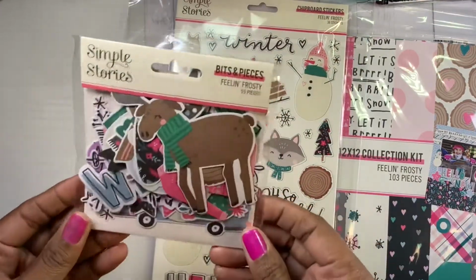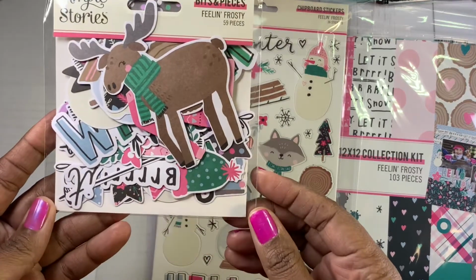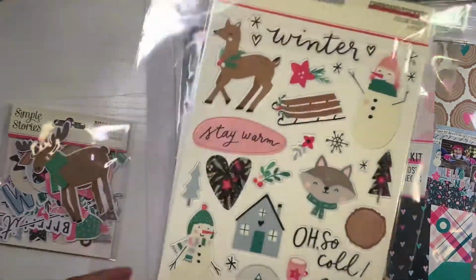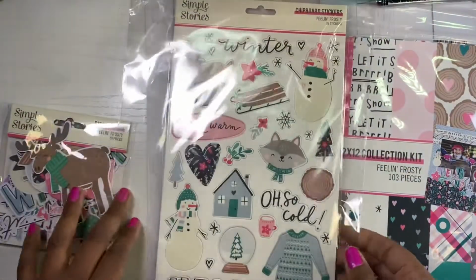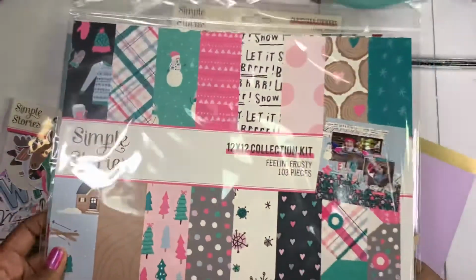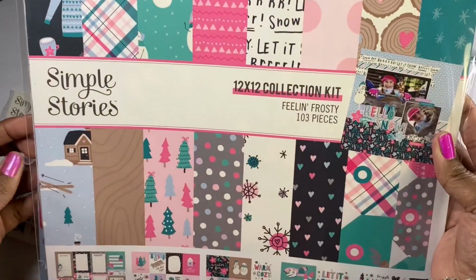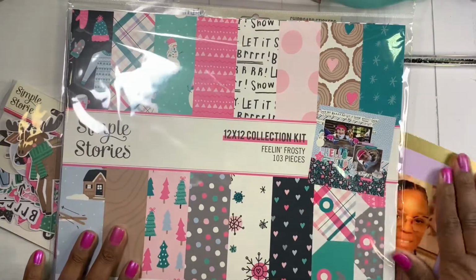So today's paper selection, I am going to use the Simple Stories, and this is the Feeling Frosty paper collection. I thought this was so stinking cute, so I had to have it in my stash this year. And that's another reason guys why I decided that I was not going to just limit myself to a certain set of paper. And sorry about the glare, because I have so many cute papers and I didn't want to be limited. So this is the paper line I'm going to use today.